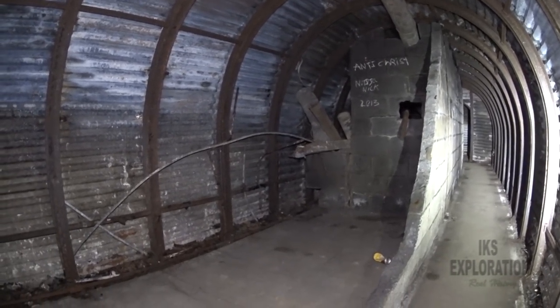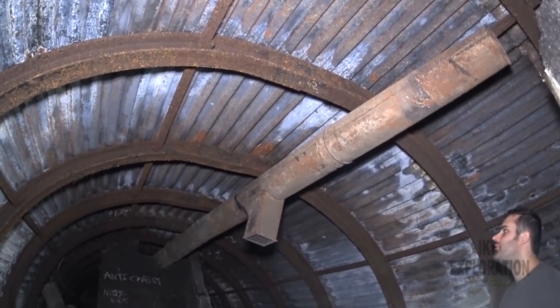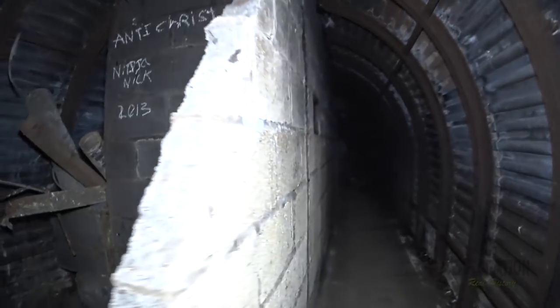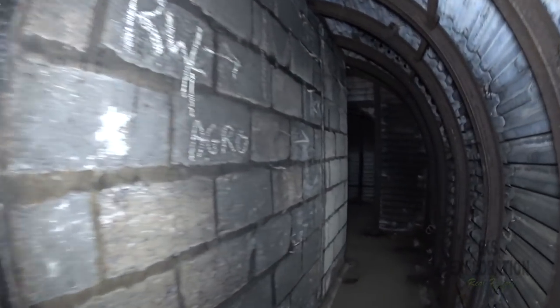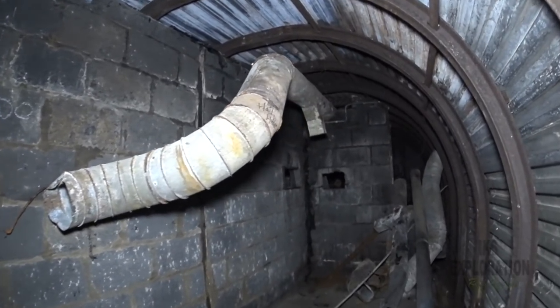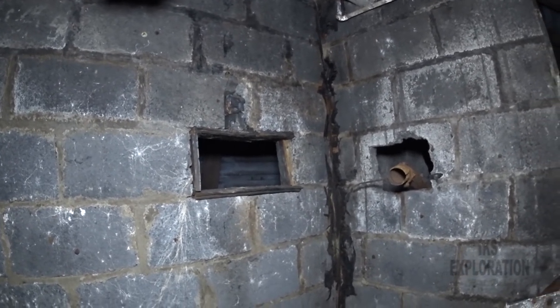So what was this room? Did anyone see? No. There's ventilation there, that's all burnt. Oh, look, you can see the fire damage here. These look like some sort of offices. So these are probably little office rooms in here. And look, some idiot started a fire down here.